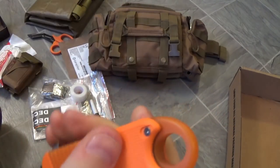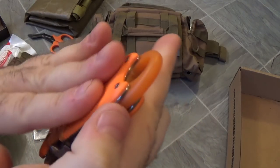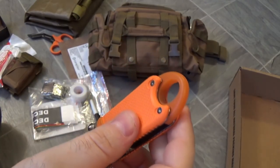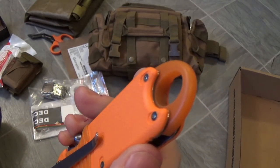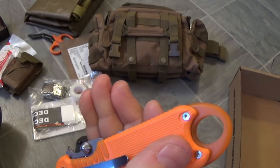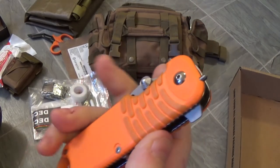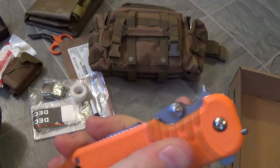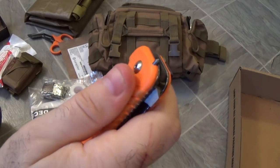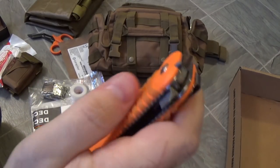So here, number one, you can clip this to something. I think these handles are plastic. Definitely not G10. Whenever I see an orange-handled knife, even though it's brand new, my brain starts seeing it dirty because I know that orange is going to pick up all sorts of dirt and stuff as it ages. Some really nice rubber inlay there, though. The grip on that is amazing, and whether that gets wet or bloody or whatever, that's going to stay in your hand.